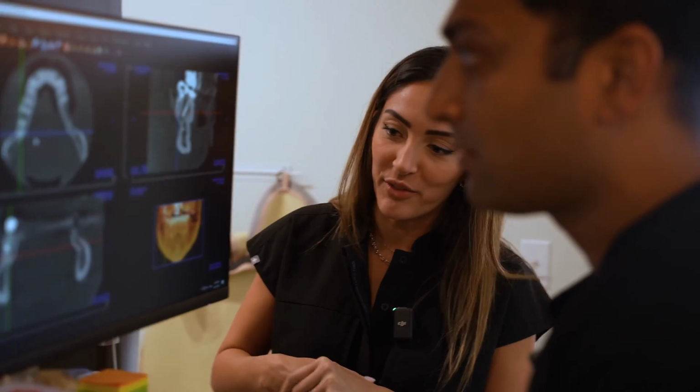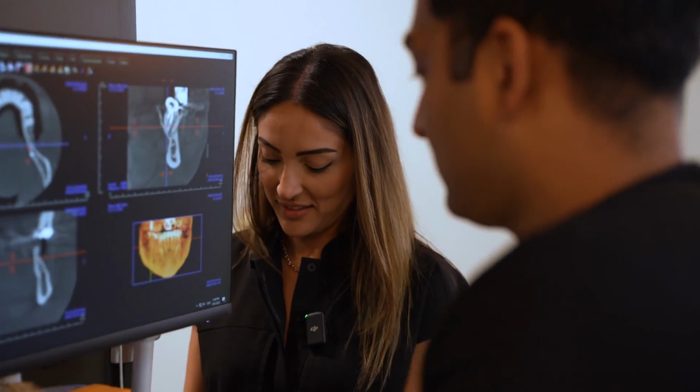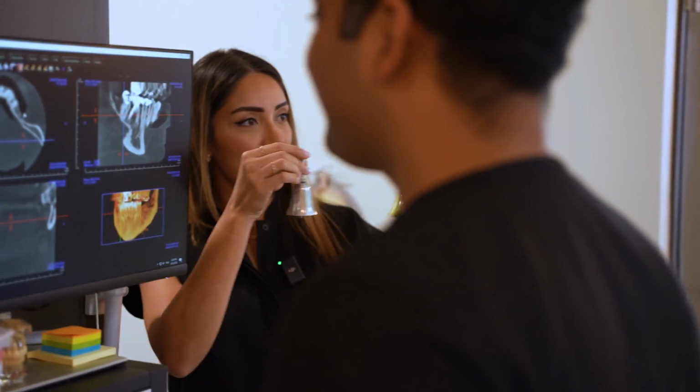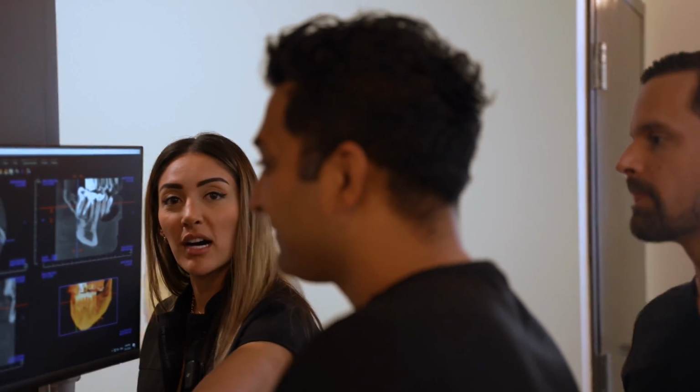I have a few questions for you. Sure. Is this Sabrina? Is this your? Use that for. I have no idea why those are here. Those are for like whitening. Then they've got the models.